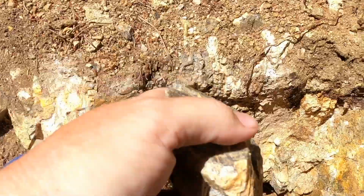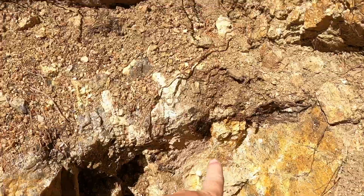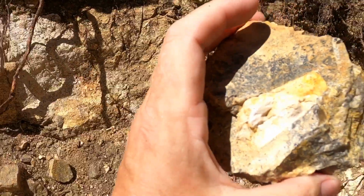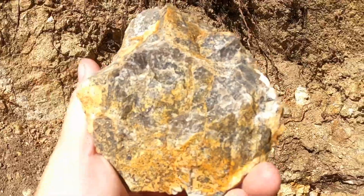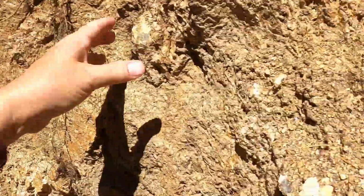So this whole area here seems to be just kind of like one big mass of quartz crystal, which is beautiful, but of course not what we're looking for as far as the terminated quartz. So I'm going to go back to my original thought and see if I can find some pretty stuff in the spoils.